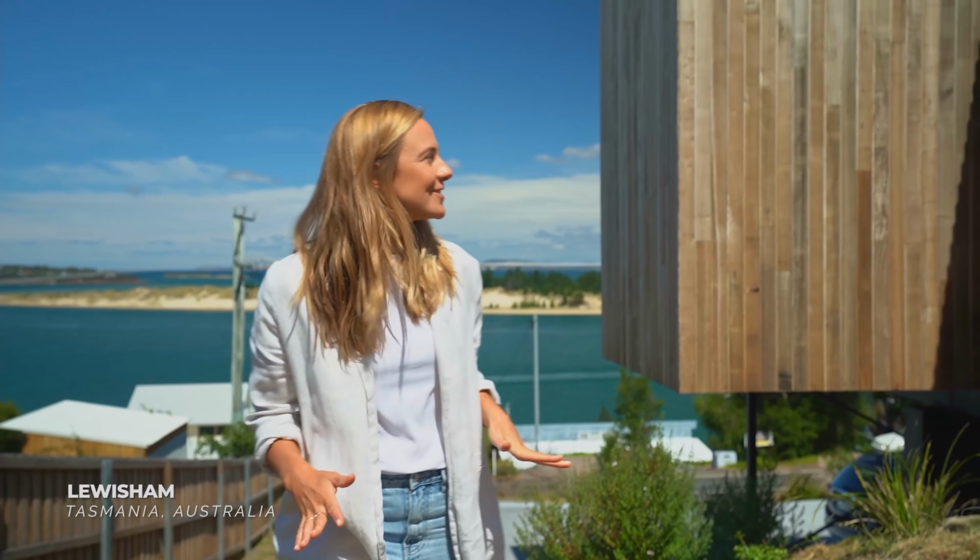Today I am in Lewisham in Tasmania and I have a bite-sized architectural treat for you. I'm about to take you through the Tailored Tasmania Pod. Let's go check it out.